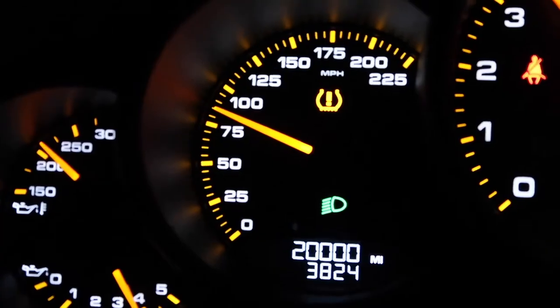Check engine light. Guys, we stopped at our second gas station to get some gas, probably about 20 bucks. We spent about $64 the first time, and we're averaging about 20 miles per gallon, a lot better than the Raptor, about twice as much as the Raptor.